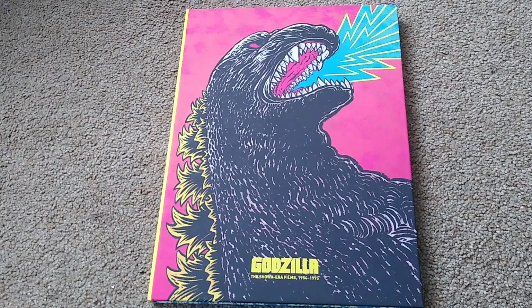Like Godzilla as a character. This rampaging giant monster dinosaurish creature that breathes or blows, I should say, has got thermonuclear breath. I mean, if that isn't awesome, I don't know what is.